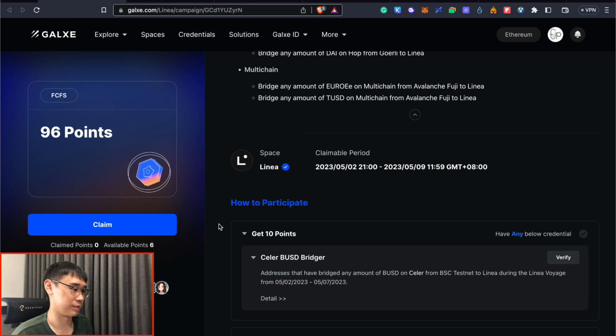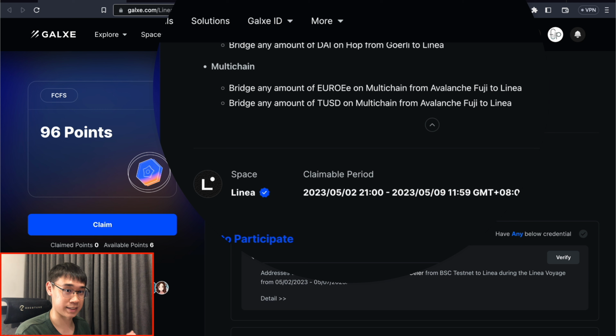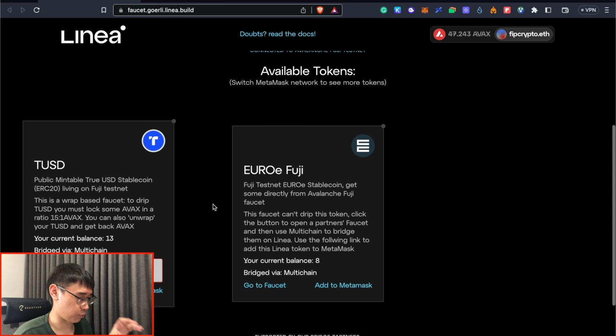The final step that we need to complete is to bridge over funds from the Avalanche testnet over to Linea using the multi-chain bridge. Similar to USDC on the Hop Exchange, we will actually need to go to this Linea faucet for us to be able to claim our TUSD tokens.